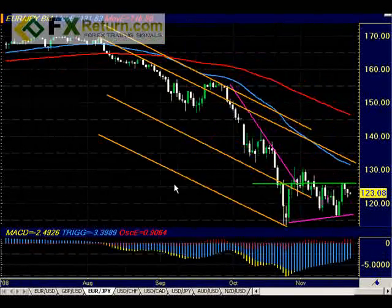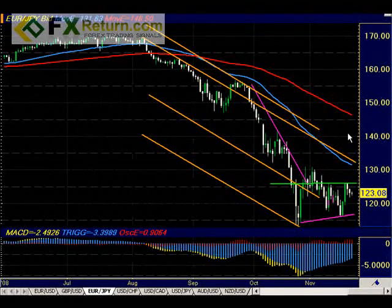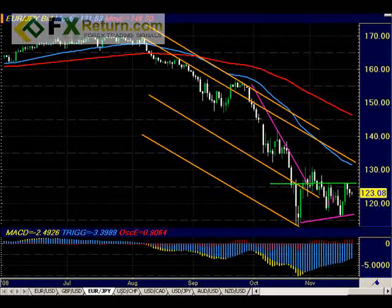Like so. So that's where we are right now. If we close above 25.32, I think there's plenty of profits to the upside. But I can't jump in right now.